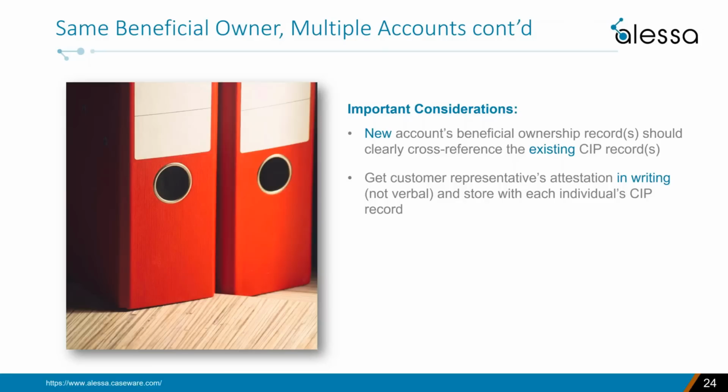Although the rule says that you can get this information verbally, there's no documentation or audit trail unless you record the conversation, so just get it in writing. While an official form for this purpose is certainly a nice practice, even an email would suffice as long as you retain that on file.